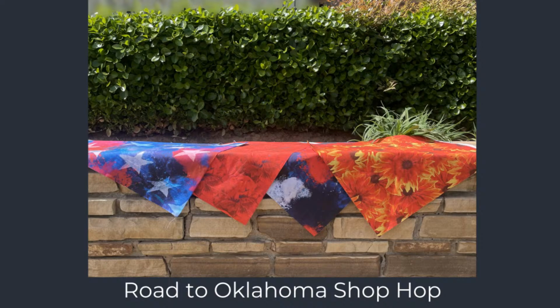Okay, that was a shop hop. Let's zip through this real quick so I can show them all this new stuff. There's some shop hop fabric, y'all. You see the red, white, and blue on top there. That's got the stars. And the one under that, it's hard to see the flower, but it's roses. It's the Oklahoma rose. And then there's the red, white, and blue that's got splotches of different color. And then they've got the Indian paintbrush. Indian blanket. I always get that wrong. Indian blanket is the orangey one with the yellow in it.